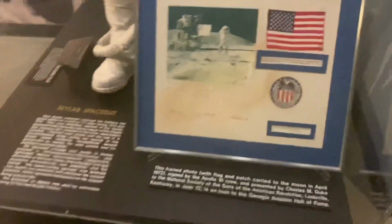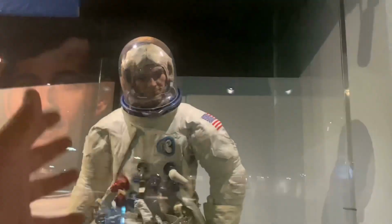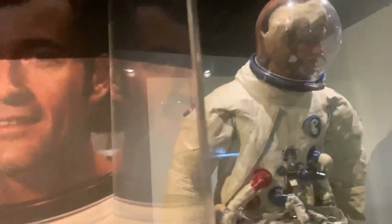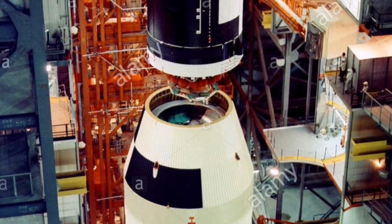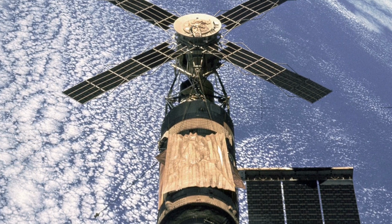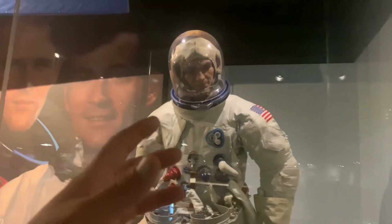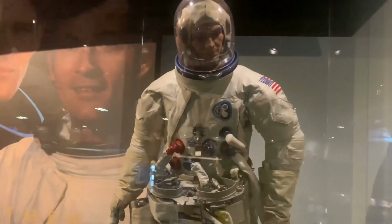Now, this spacesuit was not on Apollo 16. This came after, so we had Apollo 17, which was the final Apollo mission. And then they went into Skylab, where they actually took a section of the Saturn V and turned it into basically a space station. And then they did launch on Apollo. It was still Apollo up to that space station, basically. And then they had some problems. They had to do some spacewalks and stuff like that.